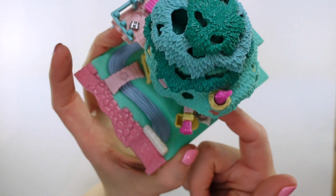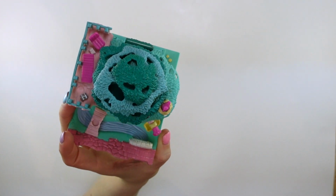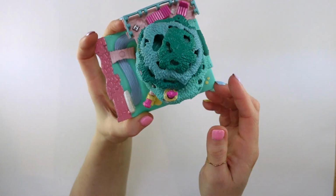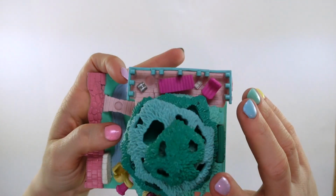There is a tire swing on the side, which is also great. For some reason, whenever I think of tire swings, I think about the Mariah Carey Always Be My Baby music video. That is like the ultimate tree swing moment for me, tire swing I should say.